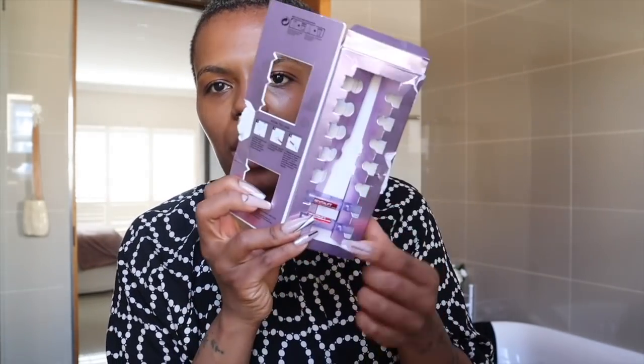These are the ampoules of the 7-day replumping from L'Oreal. I only have two of them left. I realized basically that hyaluronic acid is my jam. It's my jam. So this is what I ended up doing.